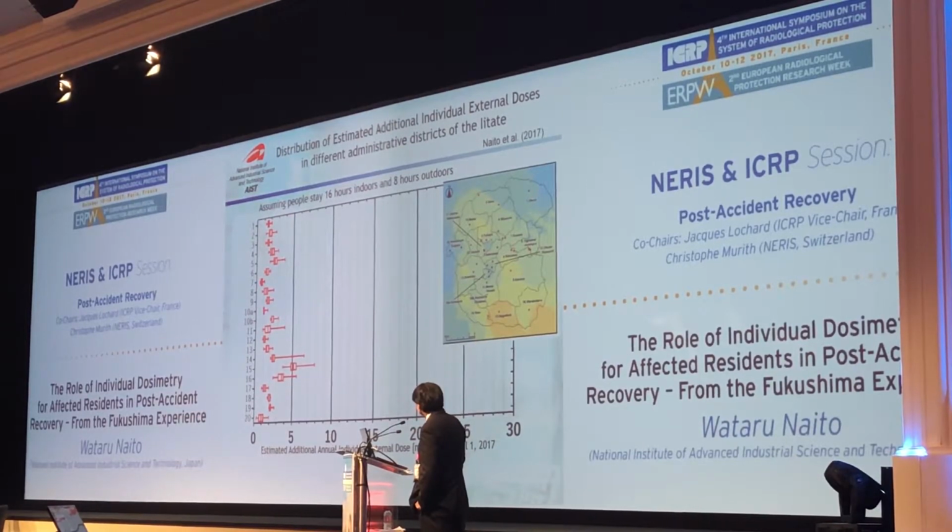This is one example we have estimated in Iitate village. We assume people stay 16 hours indoors and 8 hours outdoors. This is the same assumption the government used, and this is based on our results. These are the different regions in Iitate village, and the numbers correspond to the regions. Number 15 here is the Nagadoro district in Iitate village, which is still a difficult-to-return zone.